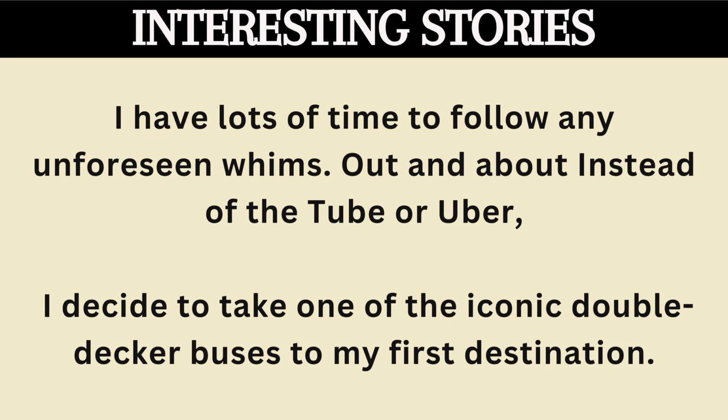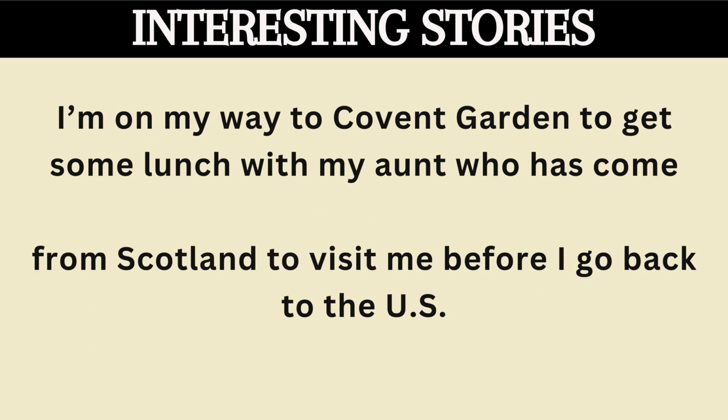Out and about, instead of the tube or Uber, I decide to take one of the iconic double-decker buses to my first destination. I'm on my way to Covent Garden to get some lunch with my aunt, who has come from Scotland, to visit me before I go back to the US.